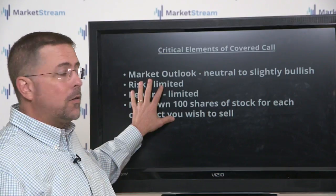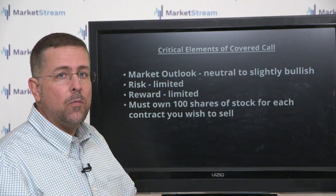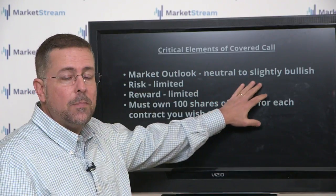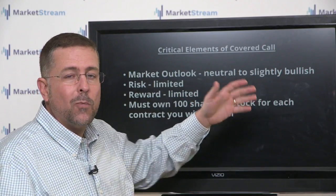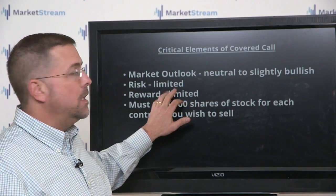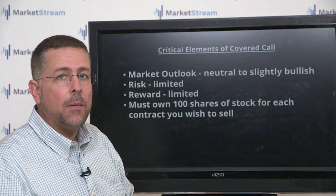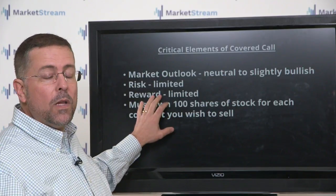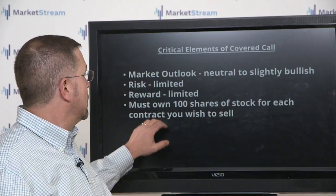Now, back to the covered call criteria, neutral to slightly bullish. Sectors that typically will hold up well when things get uncertain, or in other words, keep a slight bullish tint, are going to be sectors that are more defensive. And we're going to take a look at utilities. I also want a limited risk opportunity when I'm looking at covered calls. Reward, I'm willing to give up unlimited upside by owning an underlying. And so if I'm willing to have a limited reward or a capped reward, then a covered call could be something you could look at.